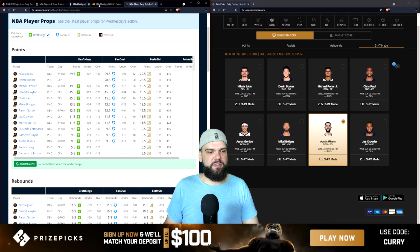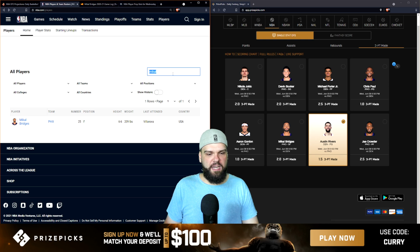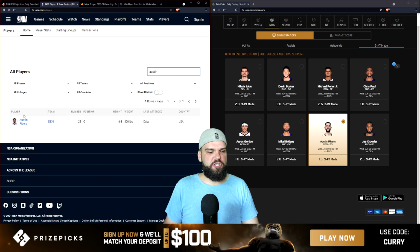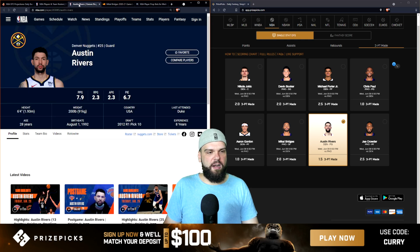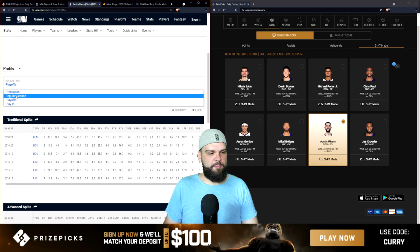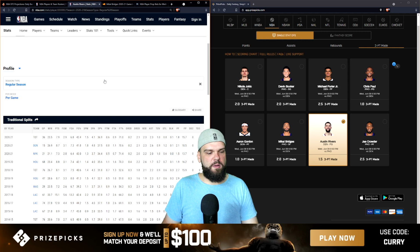So we're going to go back to NBA.com. We're going to take a look at Austin Rivers and his player card here, get an idea how well he's been shooting it from beyond the arc for this Denver Nuggets team. So to do that, we got to click stats. We got to go to season type. We're going to change it to regular season from playoffs.